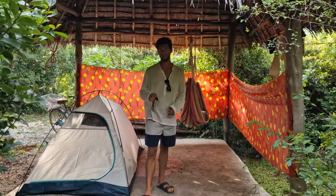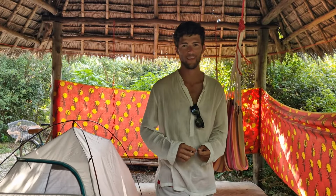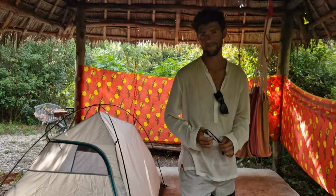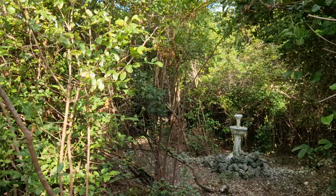I give it to you, Lisa, you're pretty good at planning. This gem in Zanzibar. Let's see how the night is going to be. It looks pretty wild in here. And we hear funny birds. And I've seen bats in here.